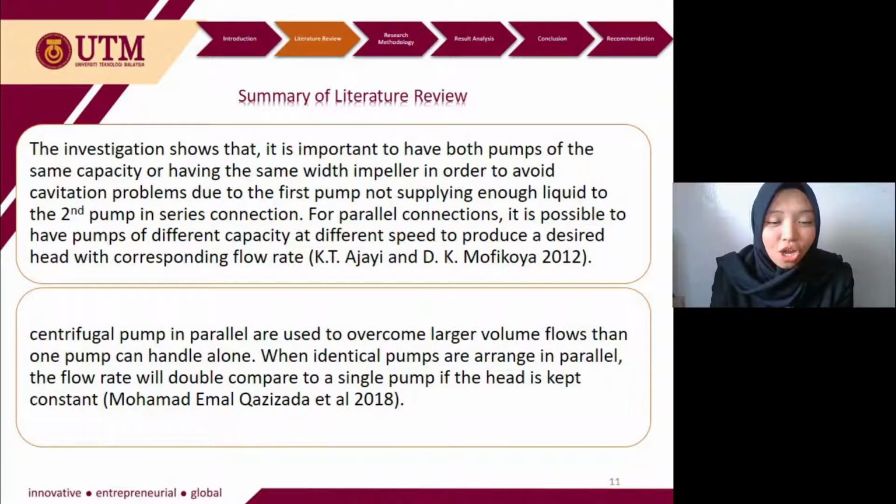Based on previous research on piping systems, the investigation shows that it is important to have both pumps of the same capacity or the same impeller width in order to avoid cavitation problems due to the first pump not supplying enough liquid to the second pump in series connection. For parallel connections, it is possible to have pumps of different capacity at different speeds to produce a desired head with corresponding flow rate. In addition, centrifugal pumps in parallel are used to overcome larger volume flows than one pump can handle alone. When identical pumps are arranged in parallel, the flow rate will double compared to a single pump if head is kept constant.